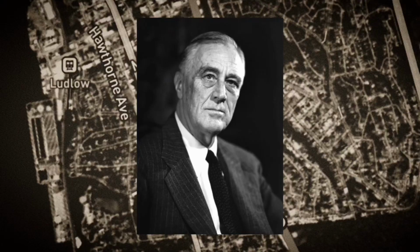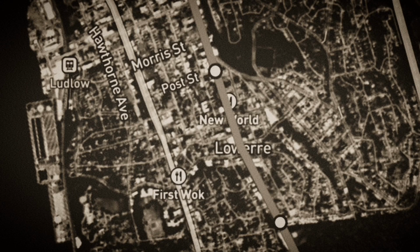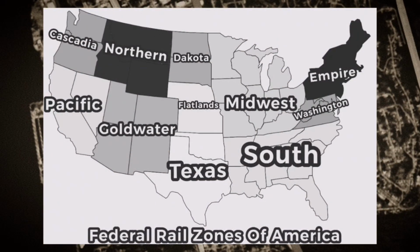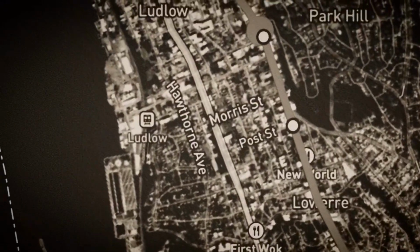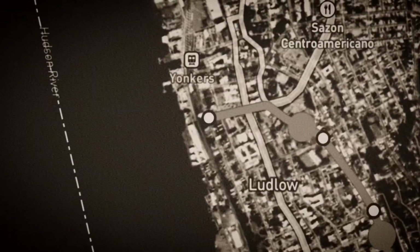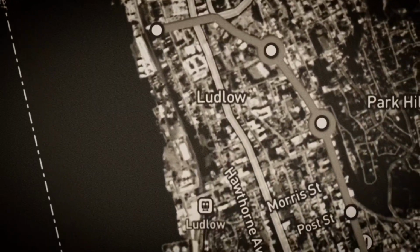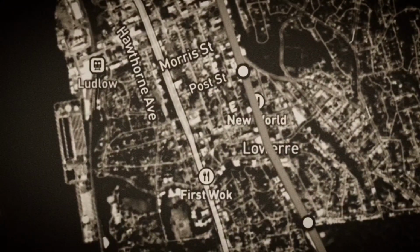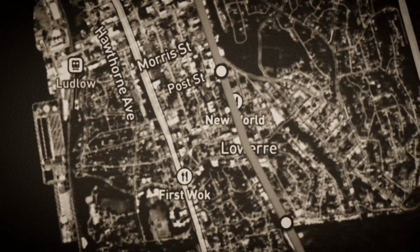So, when FDR came into power during 1934, the nationalization of the railways was approved by Congress, and as such, the federal rail zones were made, consisting of 10 different rail zones that would be controlled and operated by the federal government, similar to how the US governs over its states. Each rail zone was further subdivided into the type of traffic it served. Freight, commuter, and express services were managed by its own council and representatives for that specific rail zone.